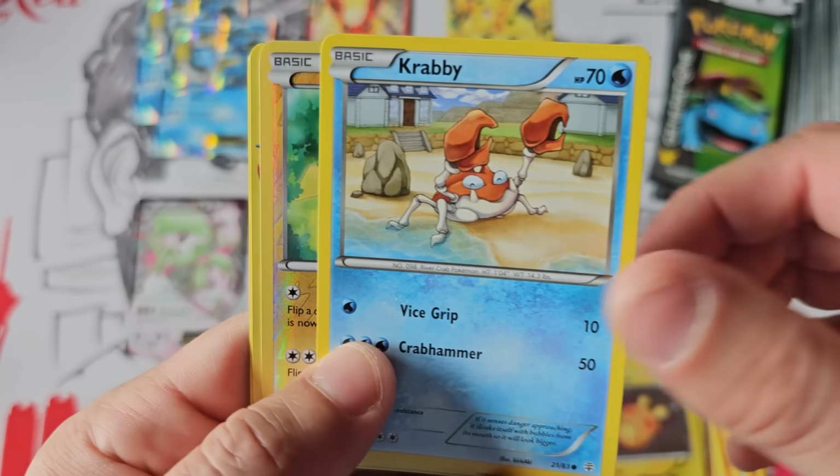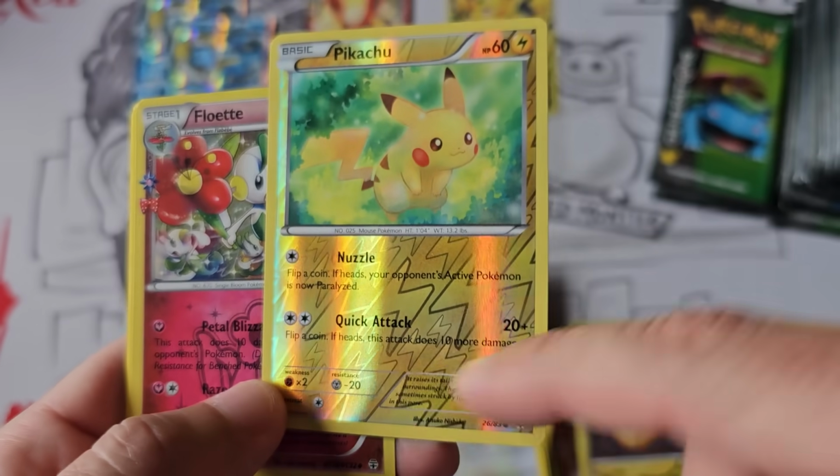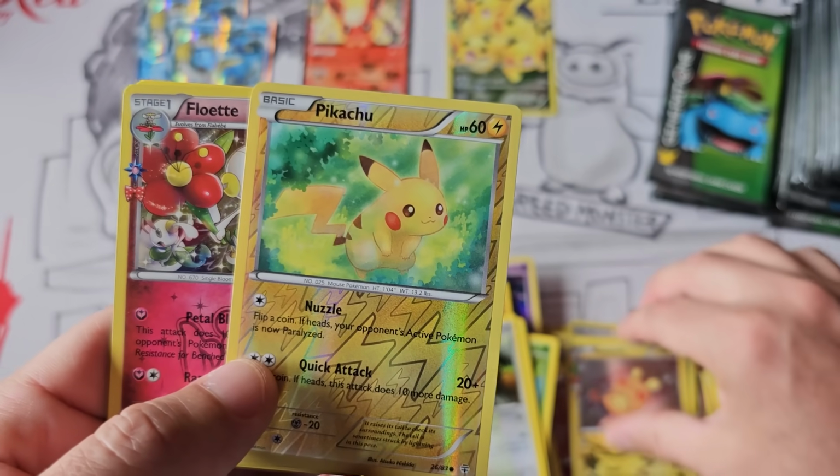All right, Clefairy, energy, Krabby. Beautiful Pikachu. Look at that nice Pikachu. I loved all the different styles on that. Did you even see this one? Look at the text box area.